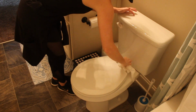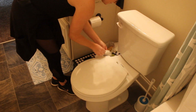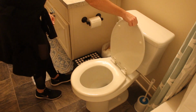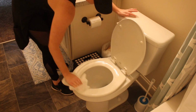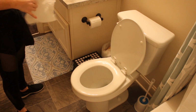I did actually run out of my lavender scented spray at this point, so I had to run into the kitchen and get the lime and sea salt Method spray that I also really love, just so I could finish the job. But I did make sure that I put my lavender scented spray on my grocery list so that I can grab another bottle when I go out on my next run.